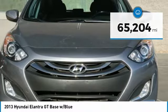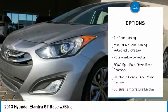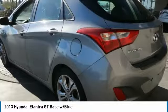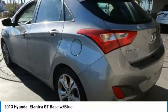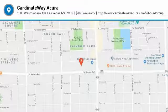Here are some of this vehicle's great options: traction control, air conditioning, dual airbags, power steering, cruise control, four-wheel disc brakes, AM/FM stereo with CD player and MP3 WMA capability, fog lights, electronic stability control, power windows. A vehicle like this doesn't come along every day. Come in and get it before someone else does.